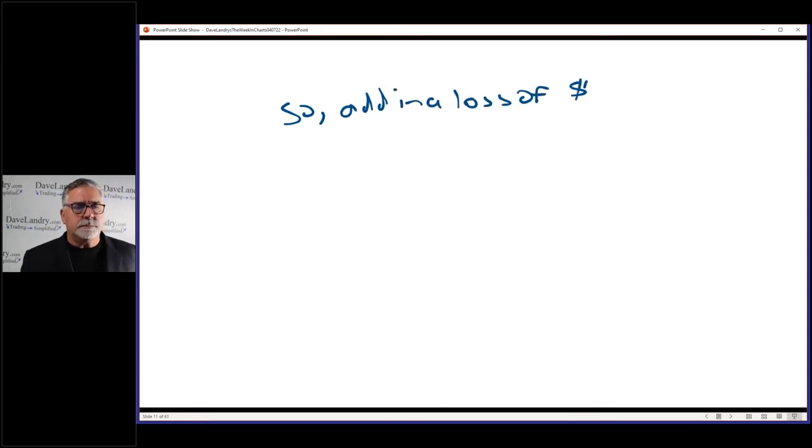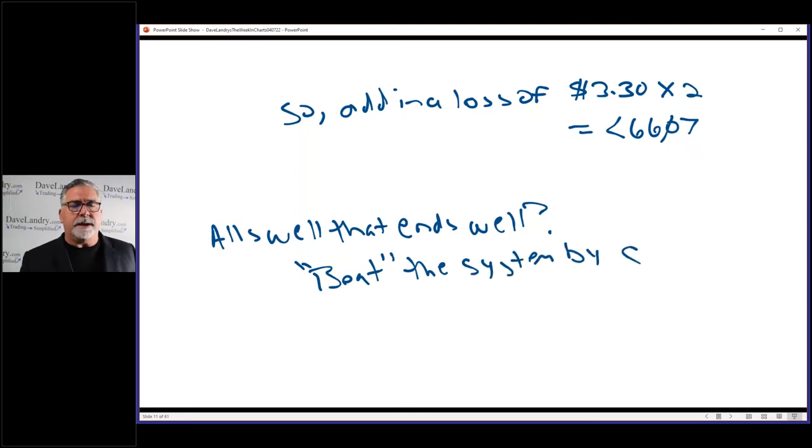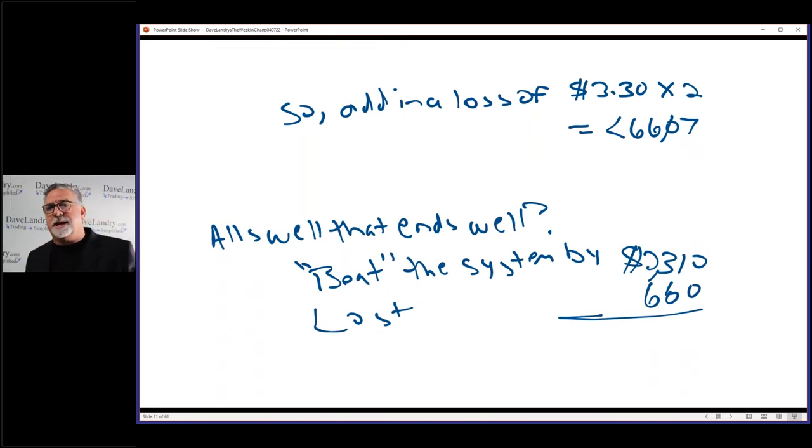So adding in a loss of 330 times two, that's a $660 loss in 10 minutes, by the way. Now, all's well that ends well. It did allow me, of course, having those options on, to flip out my shares. But unfortunately, I was quickly forced out of the options too. That's not the goal of this.